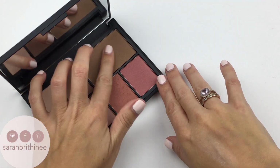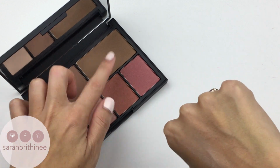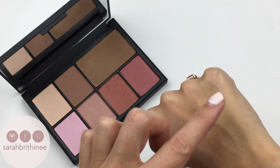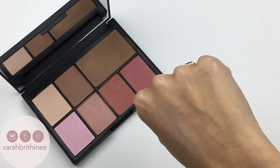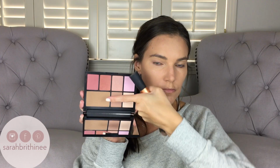And then this is Laguna Bronzer. This is one of my all-time favorite bronzers. You're not really going to be able to see it too much on my skin. But that's it, very subtle. Laguna is one of my favorite bronzers. You can contour with it and you can warm up your face with it because it's a pretty neutral shade.